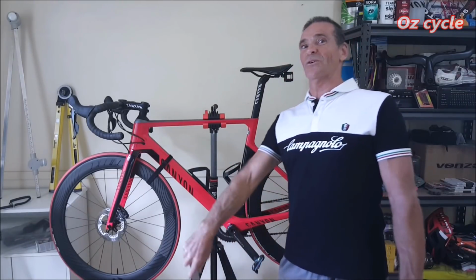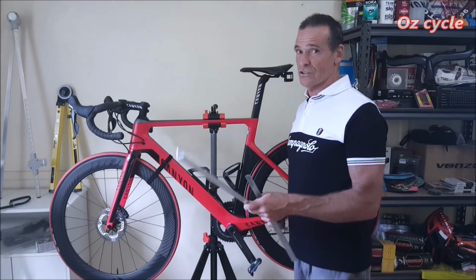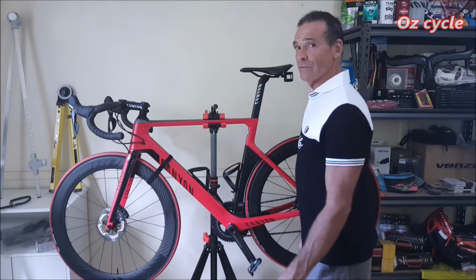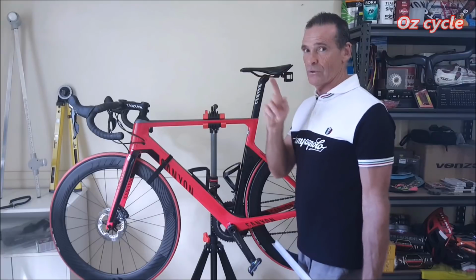What's it called? The Holy Grail. So get the right seat and the right tilt. Can't emphasize how important tilt is. Most bike riders out there who have uncomfortable saddles have not got the tilt right to start with. So get this point right.